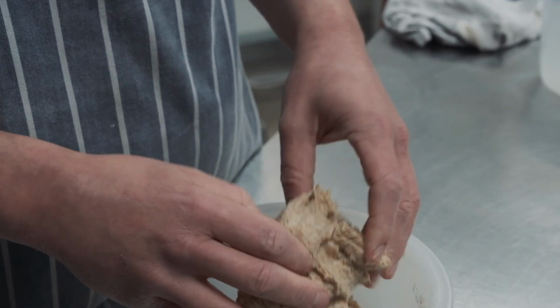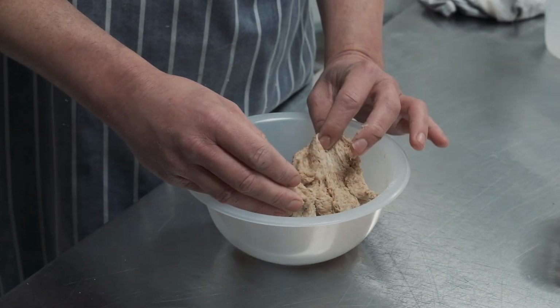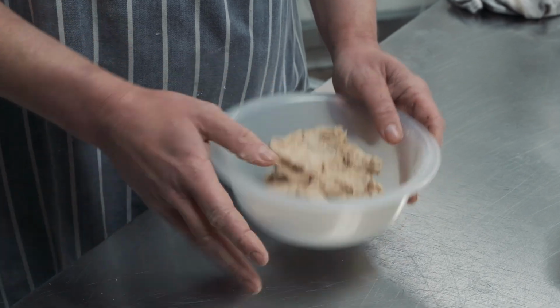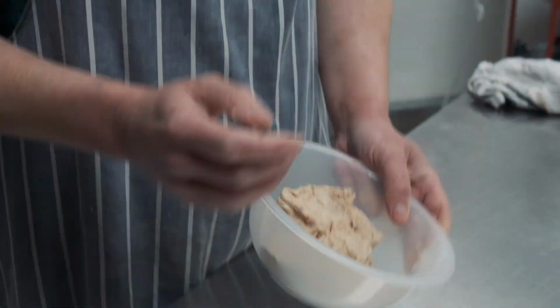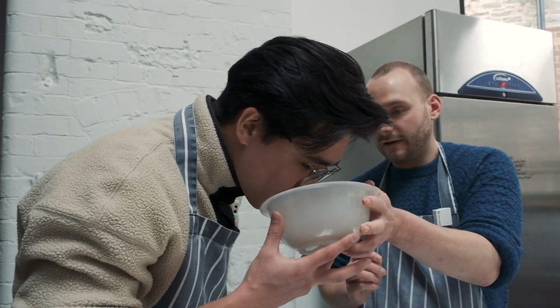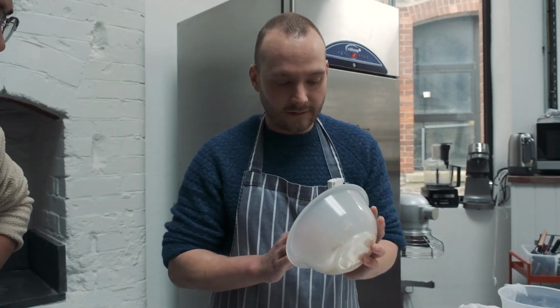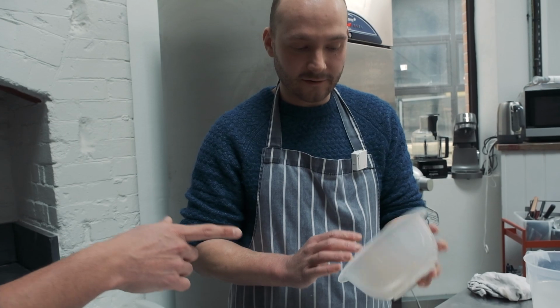That's a good sign. If it's breaking down in your hands, it's probably because it's overproofed, or if it smells super acetic. When you tap it, you can just about hear that it sounds hollow. Now, I've played around with it, and you get a bit of acid in there, some nice cereally notes.